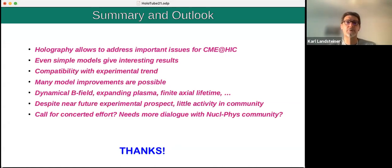Okay, so let me come to an end and give you a summary and outlook. I think holography is able to address important issues for phenomenology, for interpretation of data in heavy ion collisions, especially for the chiral magnetic effect. We have given a very, very simple model. You can criticize this model in many, many ways. It's just the most simple thing you can write down. But the numbers we extract from it give very interesting results. It's compatible with the experimentally observed trends, like the suppressed CME signal at the LHC.